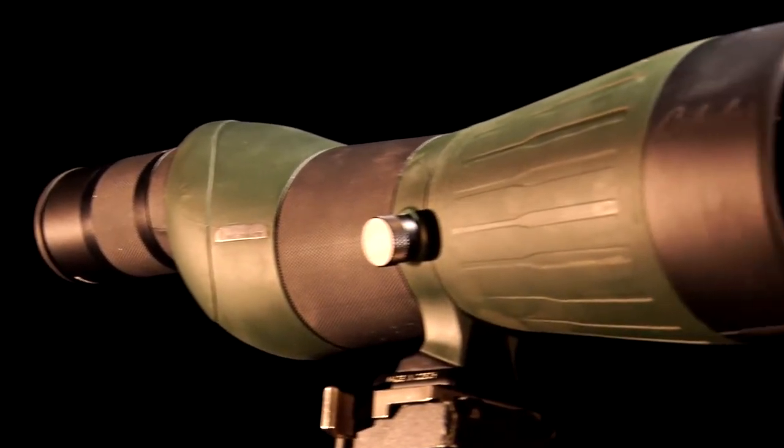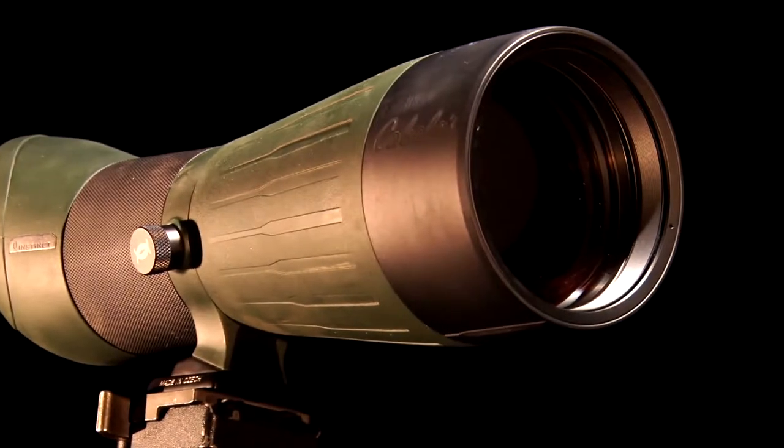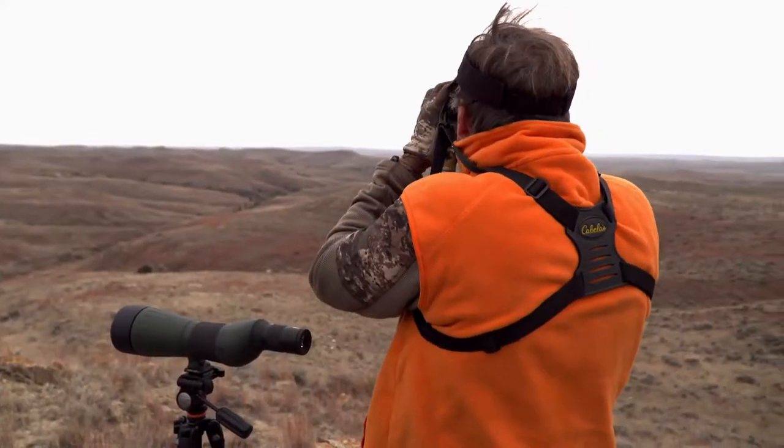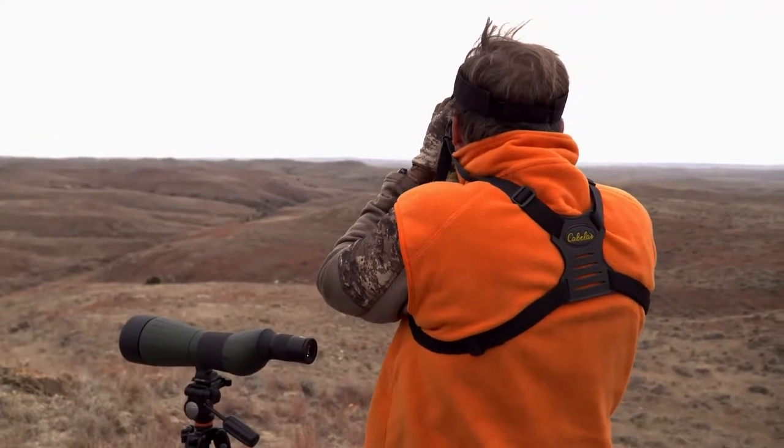Spotting scopes have grown popular when it comes to hunting out west. Wade had a recent hunt out in the grasslands of Wyoming where he made sure to bring along his spotting scope.